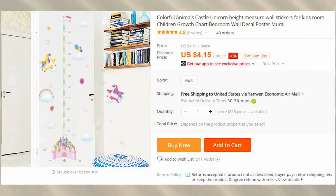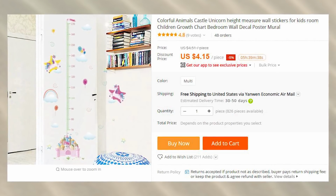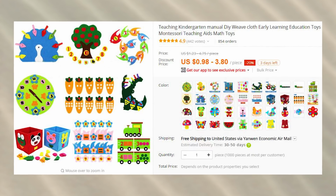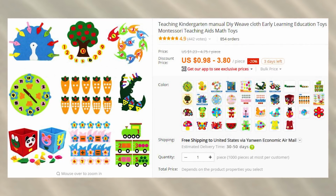Having kids is expensive, but watching them grow is priceless. You can easily make the progress measurable and quantifiable with this lovely wall sticker. And if you want to outsource or automate the measuring process as early as possible, these toys will help your little ones get acquainted with numbers from the very early age.